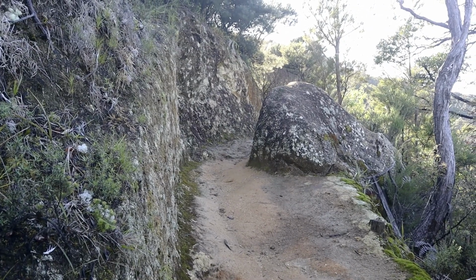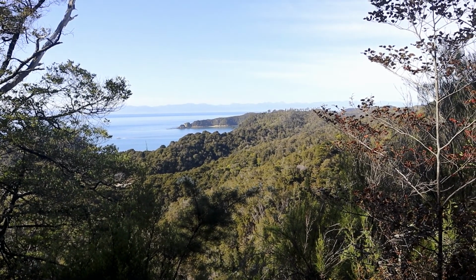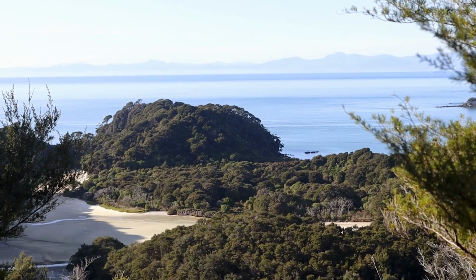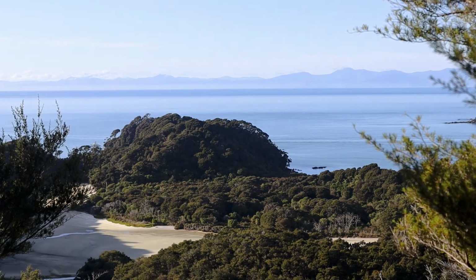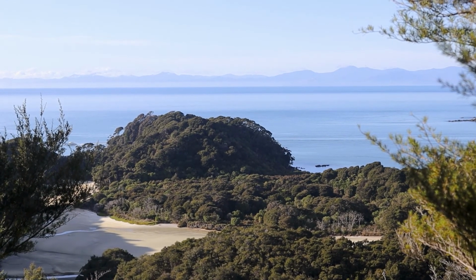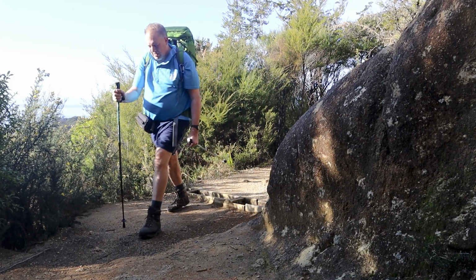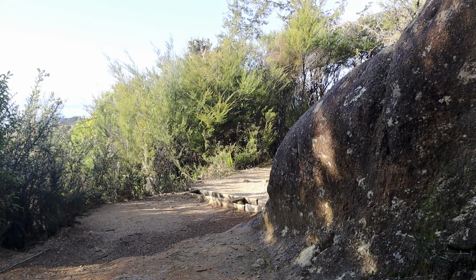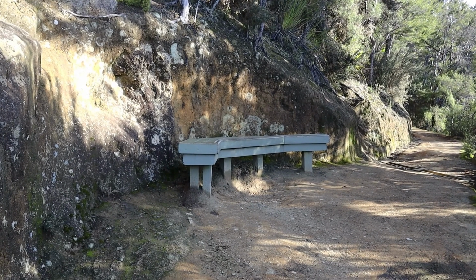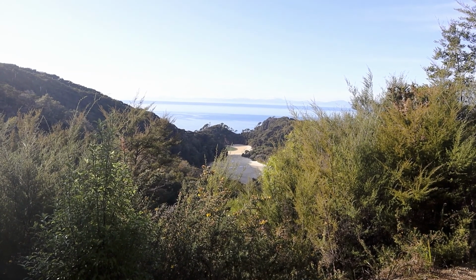Here's a place where the track goes through some rocks. That's looking down the coast back towards Marahau. There's a wee seat here up above that bay. I'm just going to stop for a 5-minute break and have a drink of water. I had a look at the map. That's Frenchman's Bay down there.